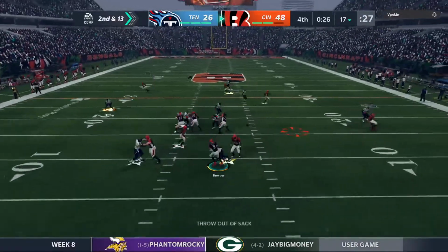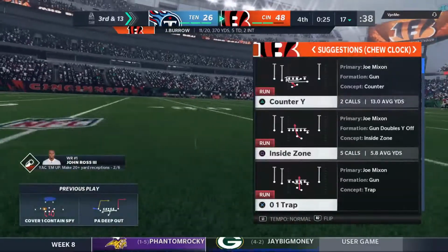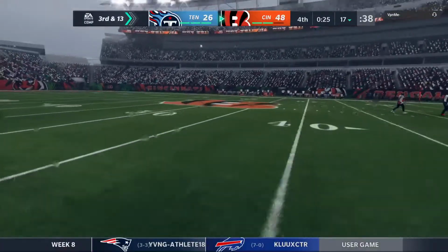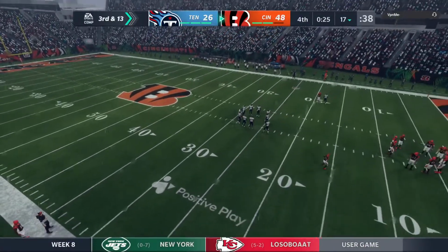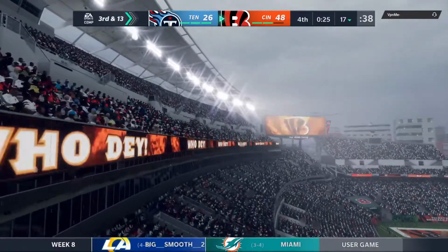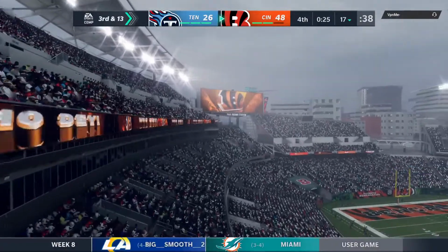Burrow on play action. Oh, the ball comes out on the hit, but they'll say it's incomplete. John Ross, the one he was looking for. And now it's third down. Oh, that's got to frustrate him a little bit because they nearly got to him there, and it would have been the first sack of the game. Instead, they're able to influence the release, and they did force the incomplete pass.